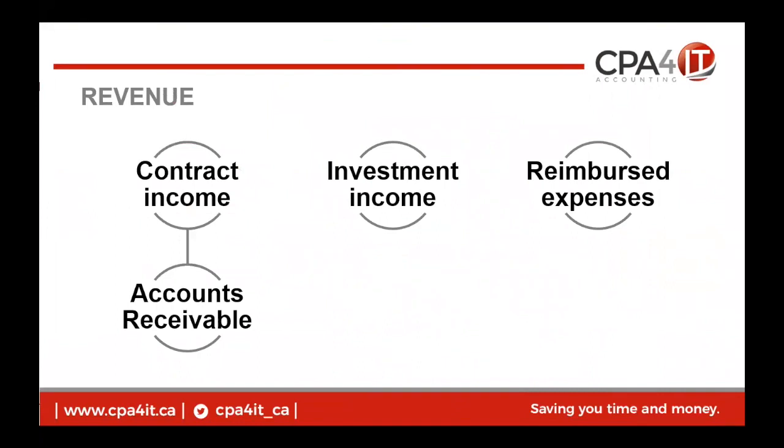So revenue. There are several types of revenue that are most common with our clients. Of course, the general contract income that you'll have with your consulting. And what often gets overlooked by our clients is accounts receivable. Accounts receivable refers to any services that you've provided during the fiscal year for which you haven't collected the funds yet.